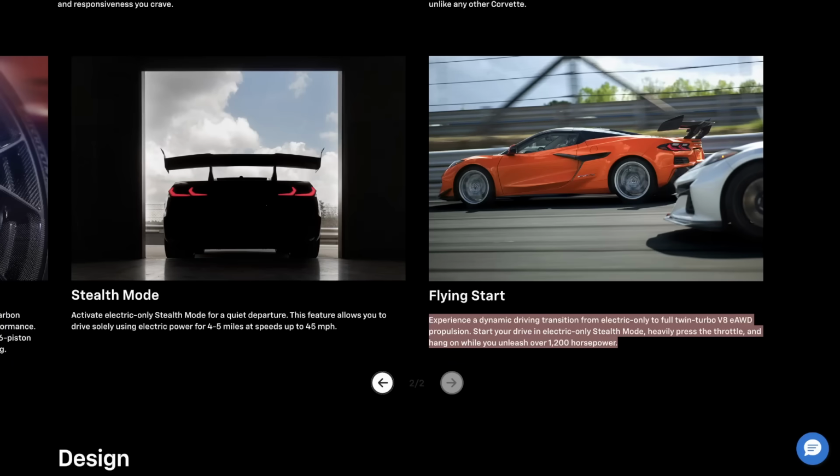Scrolling over, we get some more information on how these two units are going to work in the car. We can see that Sebring Orange car, of course, is a ZR1X, and you can very clearly tell just by looking at the wheels that this is a version that has the 10-piston caliper up front and 6-piston in the rear. Odds are very good if you check that X box, you are going to get that particular braking setup whether you want it or not. The extra power and the extra weight of that car is going to demand those calipers.